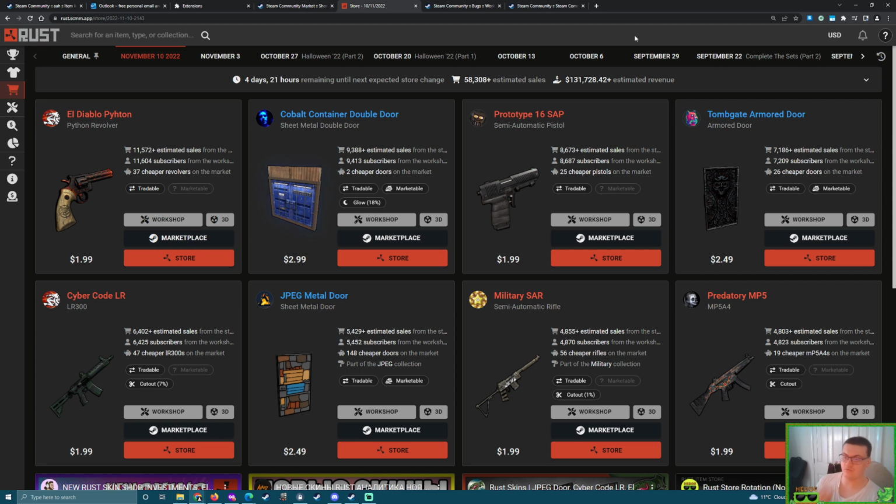Now, there might also be an extra reason why that Cobalt container double door isn't selling as much as I anticipated. We'll talk more about that in a second. So let's just get started. Let's talk about starting with the Python. Very surprised to see that Python is selling as much as it is so far. It's the leading skin. Perhaps people just think it's a very nice looking Python skin.